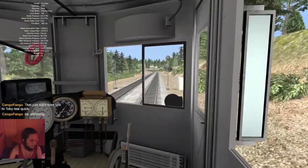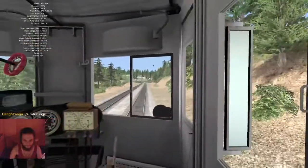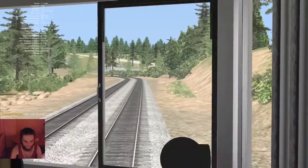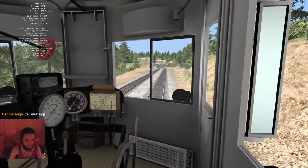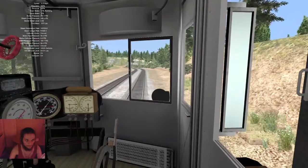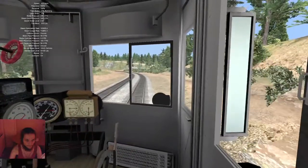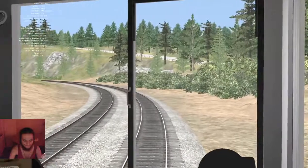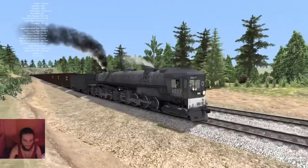Okay. Just went from Ivor to Toby real quick. Of course it did. Re-whistling. Okay, we're getting a little bit more speed for some reason. Nice map, but because it's so steep, you can expect these sort of speeds.